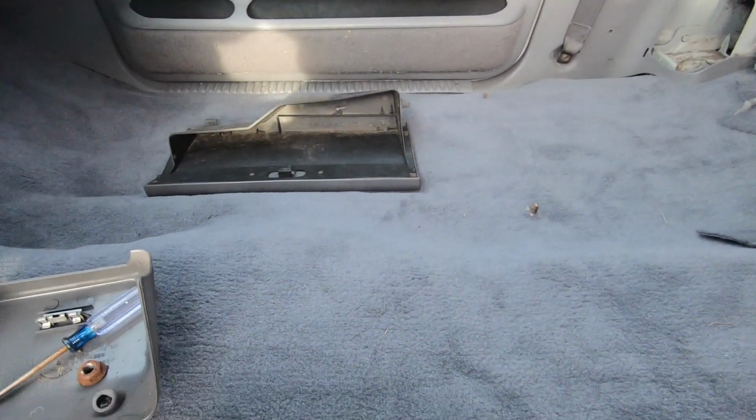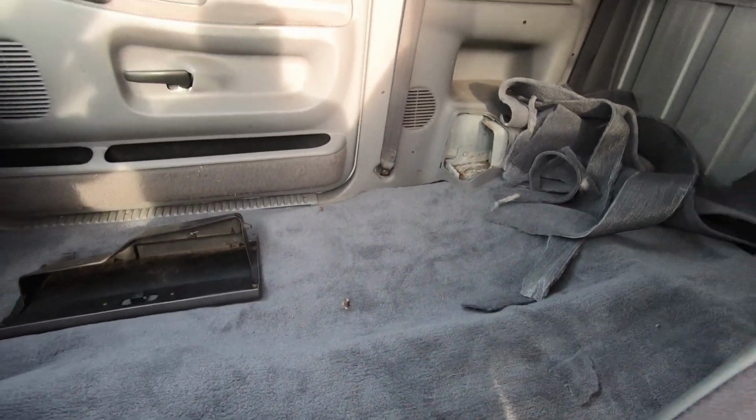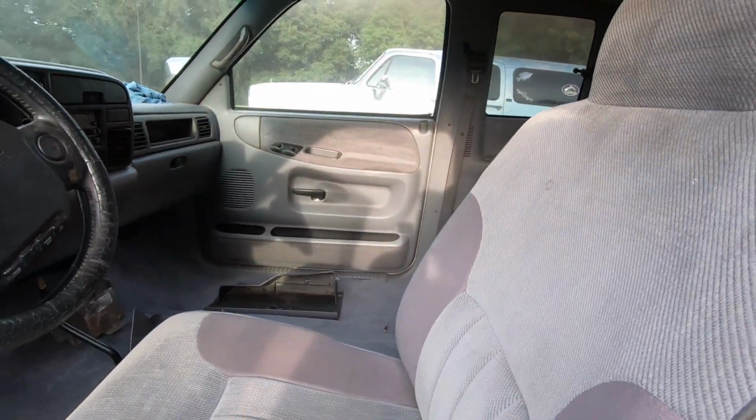And yeah, it came out pretty good, especially considering I've never done carpet before. So yeah, I'm pretty pleased with it.